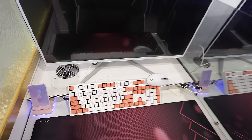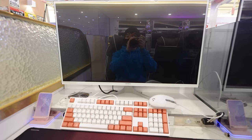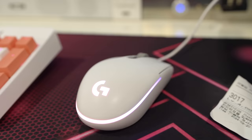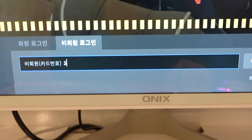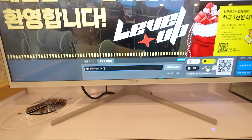So I know their gaming PCs are hidden under the desk. You can actually see the fan over here. Once you sit down, you just need to turn the PC on. The power switch is over here. I am impressed by how clean they are. Number 3017. 3017. And enter. And now I'm in.